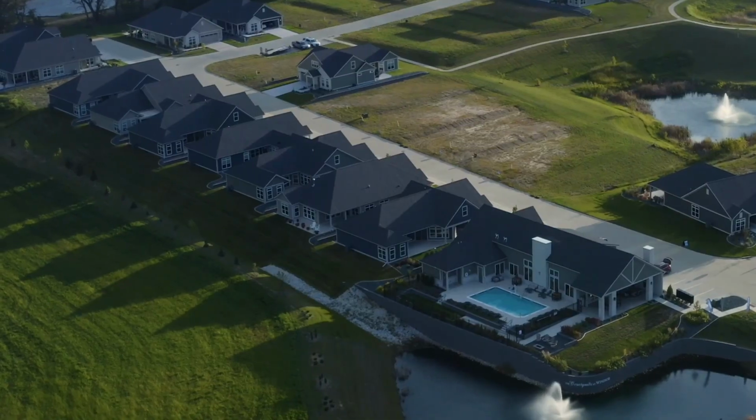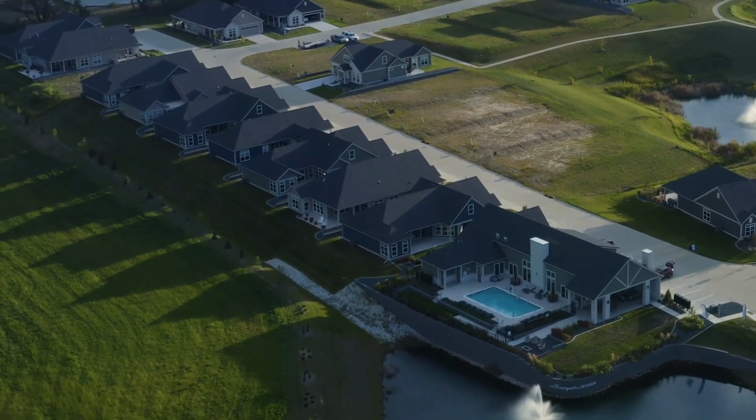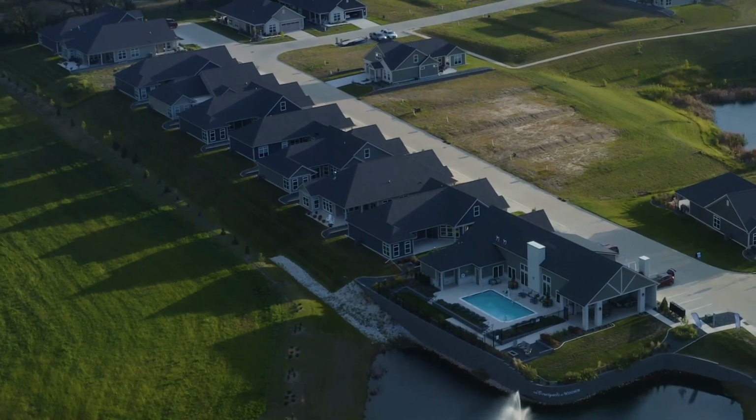Inside the community, the focus is on easy, low-maintenance living. You'll find Epcon's wide open layouts, but what makes Windsor stand out is how connected it is to the rest of the metro. For someone who wants a quieter suburban neighborhood but doesn't want to give up convenience, Johnston hits the sweet spot.